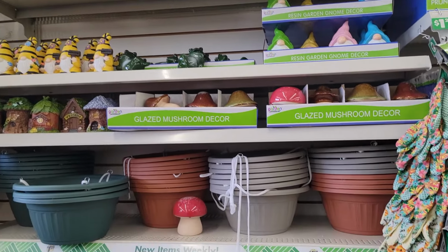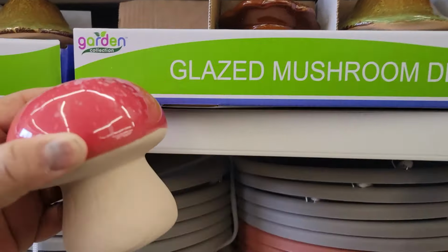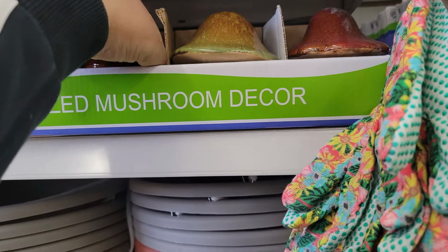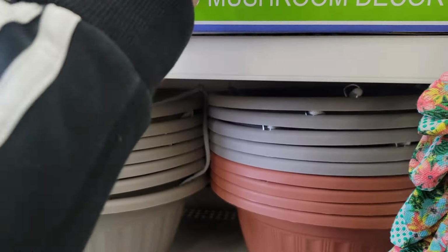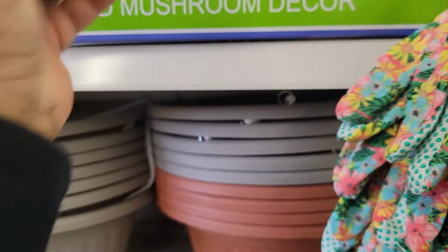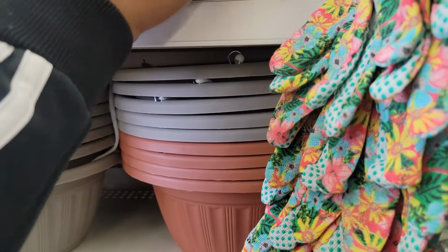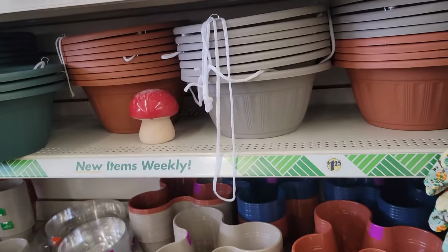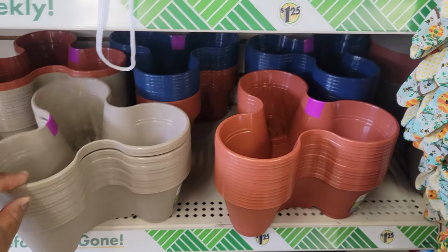We are in another Dollar Tree, and look, these glazed mushrooms. Have we seen these? We got this one. And this one. Okay. And they have these again. You get two in different colors.